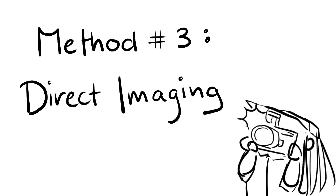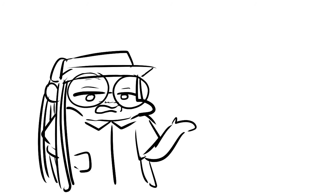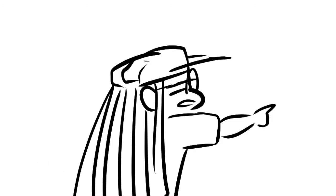Method number 3, direct imaging. Basically, you take a picture of the planet. Okay, next slide, please. Oh, wait, go back. I forgot a couple things.